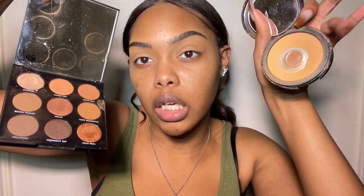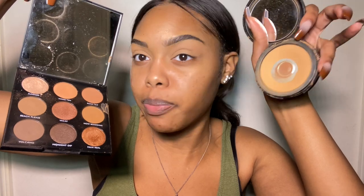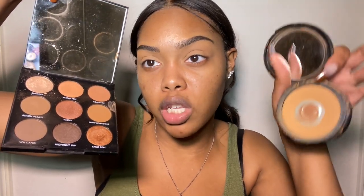For my transition shade, because this palette really doesn't have a really good transition shade, I'm gonna go into my Makeup Forever face powder, and I'm gonna use this in my transition, and then we're gonna get to the colors in the palette.